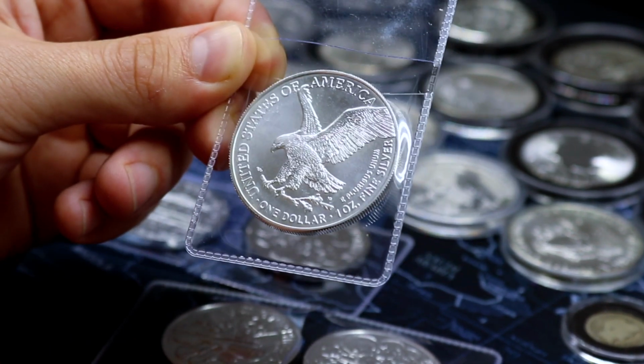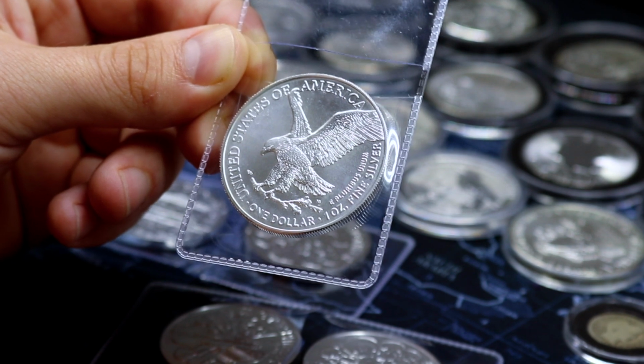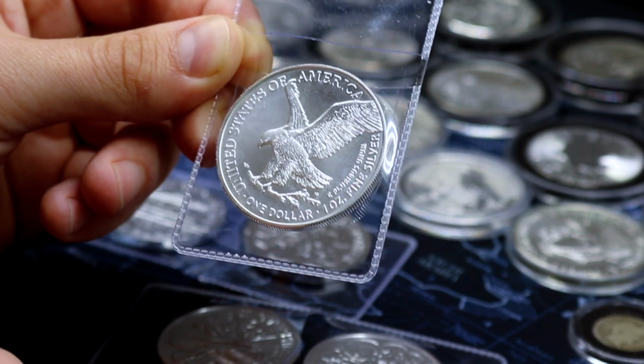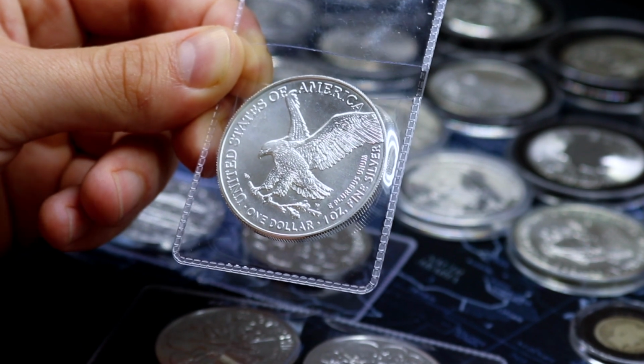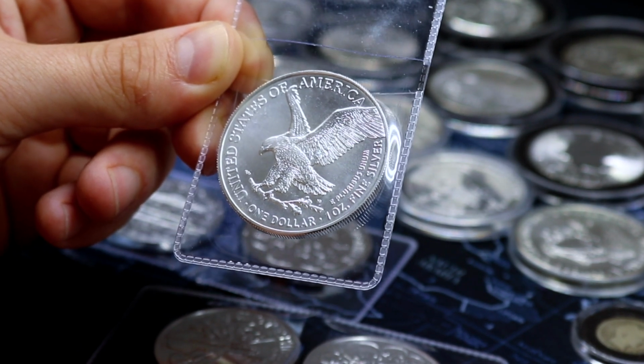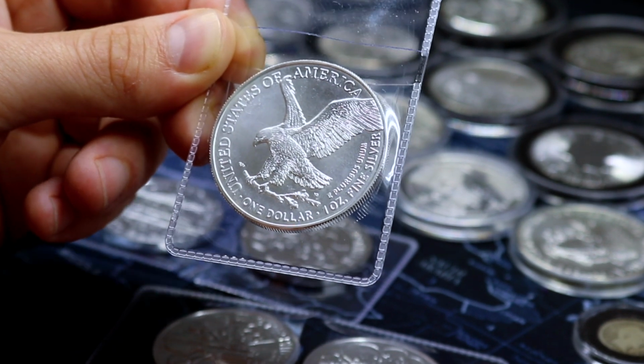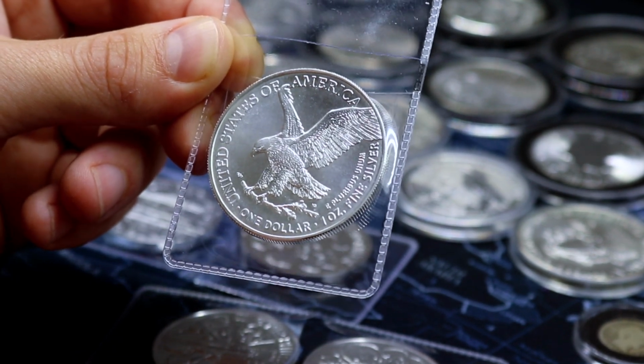I know that there are those of us out there, and certainly those who shop at local coin shops, who religiously will only buy American Silver Eagles. I'm not one of those people. I do think that they are a good foundational coin to have in your stack. I think they're an important part of anybody's silver stack.